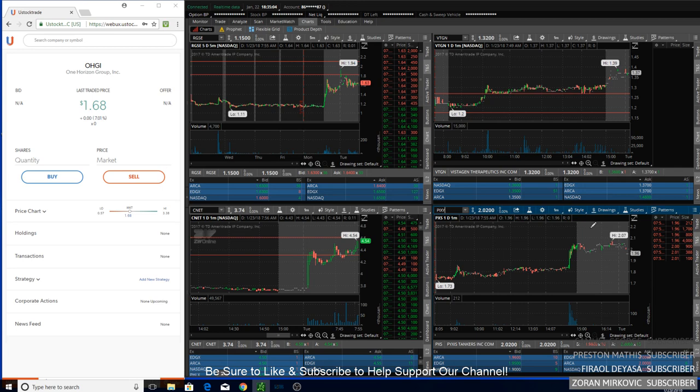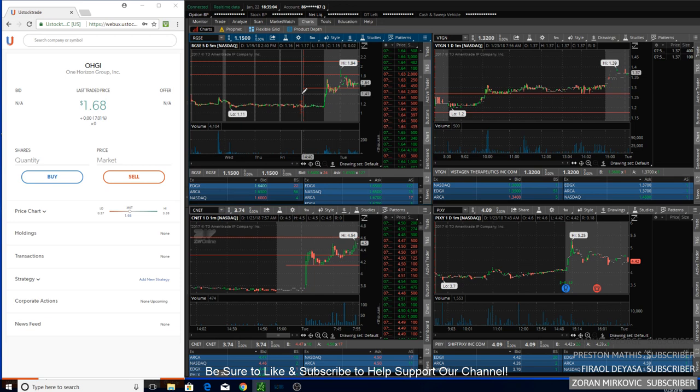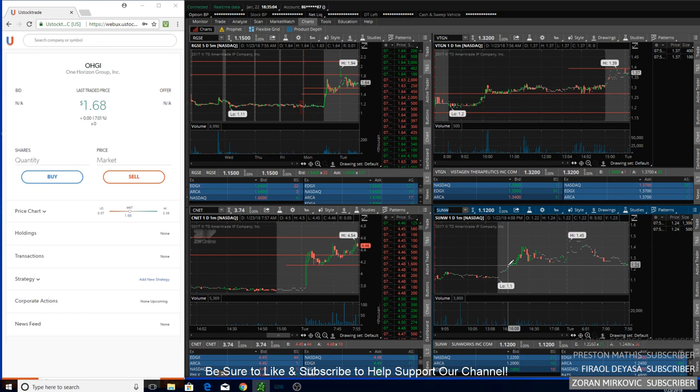All right, there goes CNET. I see CNET up to 4.54 now. Big move, breaking over the half dollar area. Lot of movement. Went all the way up to 4.48, dropping back down now. Gotta keep an eye on this one for sure. Watch SUNW over 1.45, maybe that 1.50 level.